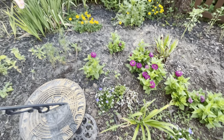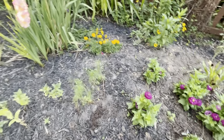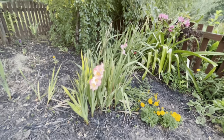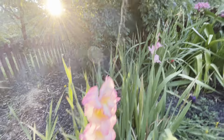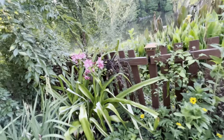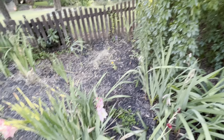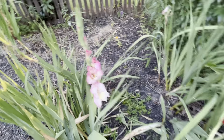And then a little different type of zinnia over here. Marigolds. Got some nice gladiolas doing very well. These have not given us a ton of color, but it's better than nothing. They're not doing as well as they used to a few years ago when we had first put them in, but these are ones that we've just put in this year, and they're giving us some really pretty flowers.